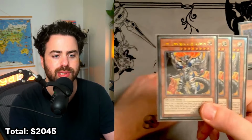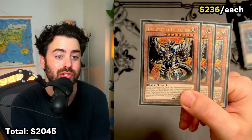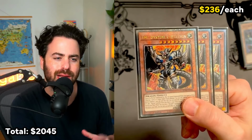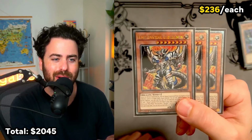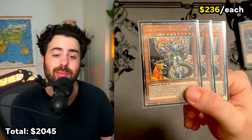Now, for the Bystials, obviously we have all of them. All the important ones. This was a huge surprise to me when this came out in Monsters Revenge. You can see the pattern of the foil here is kind of muted. Some of them stick out more, some of them less, like this Bystial Rebellion, and you can barely read the name, which is why I don't like it. But if any card is going to get a high rarity, it's definitely going to be this.